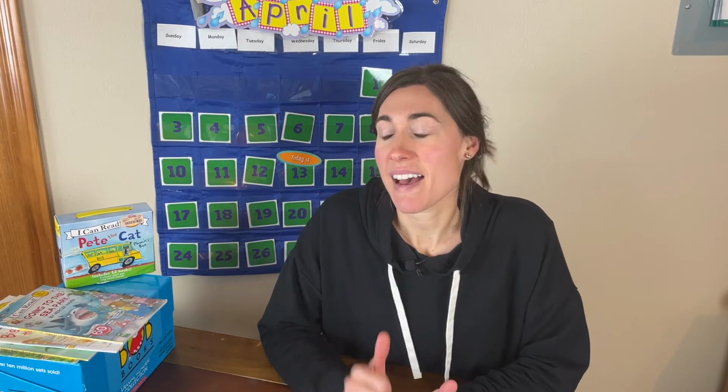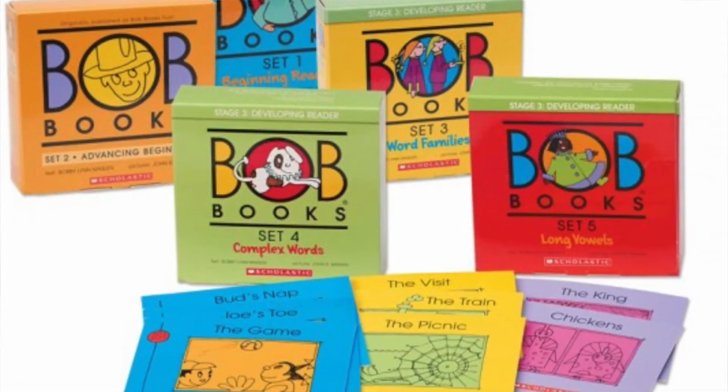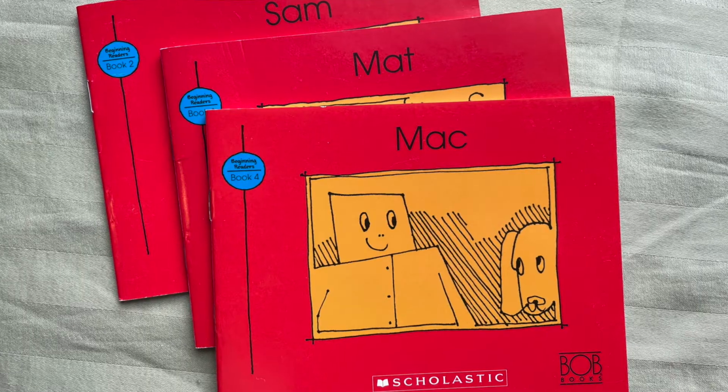So I have heard really good things about Bob books. They've been around forever. Tons of parents have used them and taught their child to read. So I thought this would be a good thing to try. So far, my son loves it. He can read the books. They're very manageable, and they're a great option for maybe parents staying at home that just want something to go through with their child.